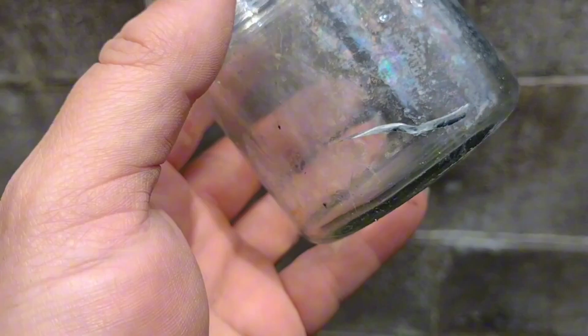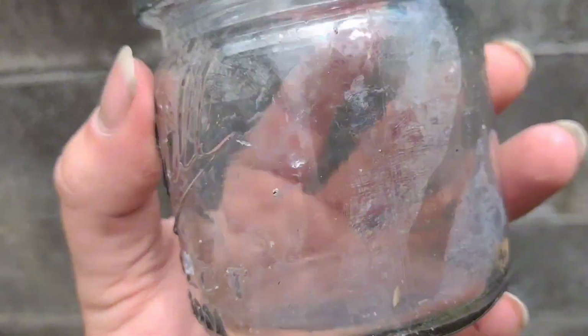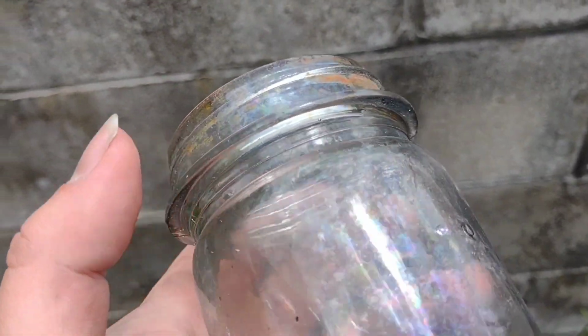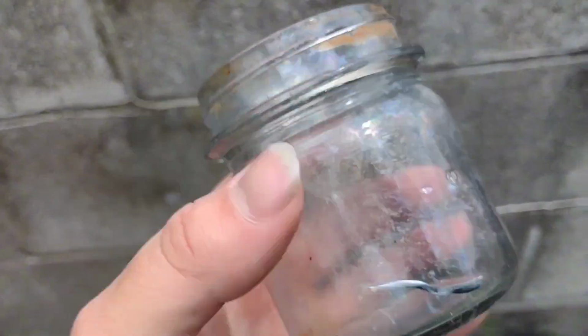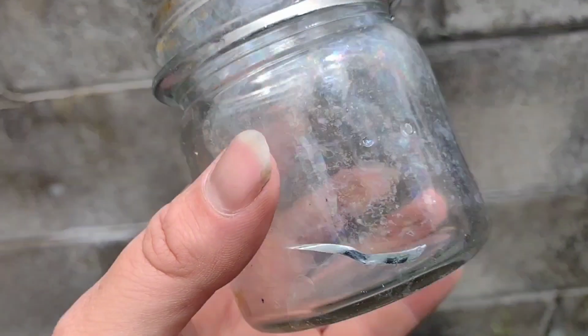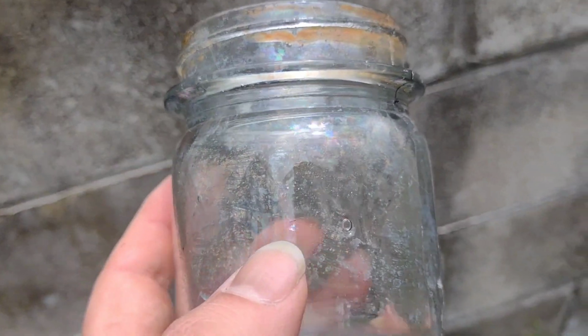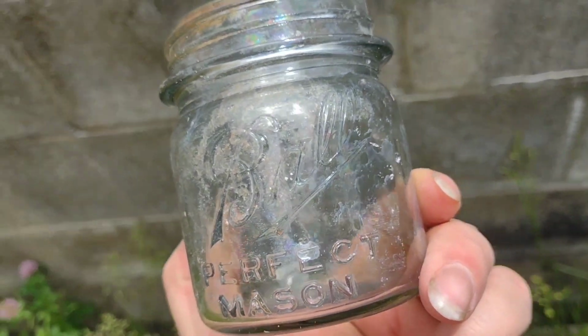The back side is the best place for a crack if there is one, but jar collectors are very picky about damage. There's even another little thing up here somewhere. Yeah, right there. I mean, you could barely see it, but they would even care about that. That's how picky a lot of them are. And there's another little bruise there, so yep.